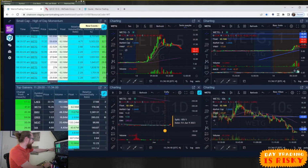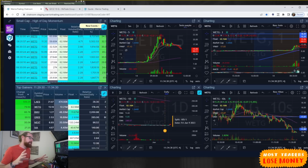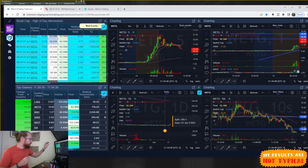So this morning at 8:30 and 7 seconds, WETG hits my scanner at $9.89. Now, when it first hit the scanner, the very first thing that I saw is that it hit the up 10% in less than 10 minutes scan, which tells me a stock is moving quickly. So I have an audio alert turned on for this scanner.